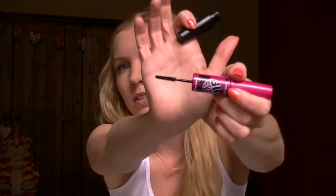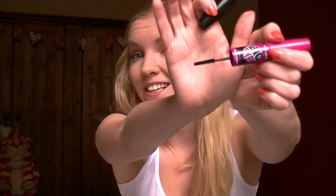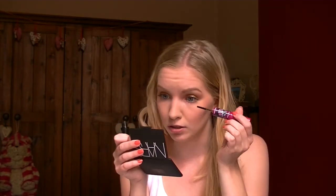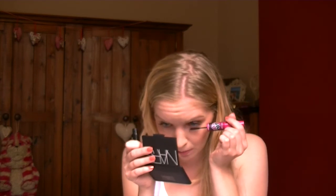This is the lower lash part, and the brush is teeny tiny. I don't know if you can see, but the bristles on it are really small as well, and they're really nice for getting under your bottom lashes and defining them without making them too clumpy. It's really, really nice, and for that alone I would buy this mascara again, just to have a bottom lash mascara.